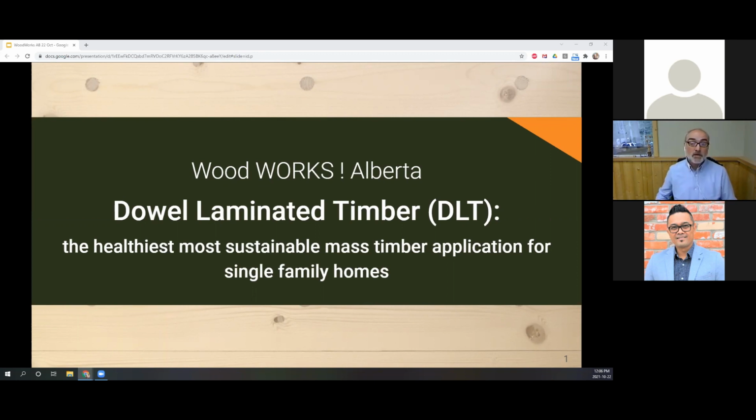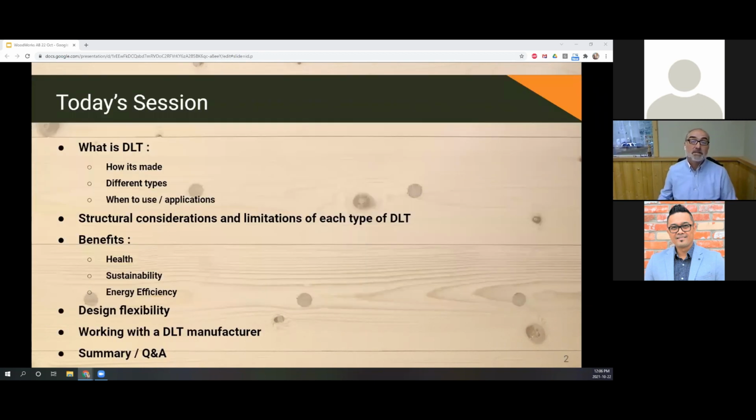So here is the plan for the next 45 minutes. I will start by talking briefly about what DLT is, how it's made, and the different types and applications. After introducing some of the structural considerations, we'll focus on what I think are the three key benefits of DLT over other mass timber products. Those are health, sustainability, and energy efficiency. Then I'll talk a little about design flexibility and working together with a DLT manufacturer.